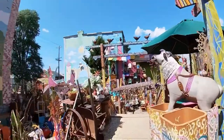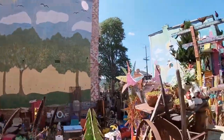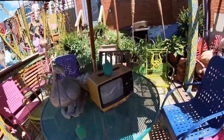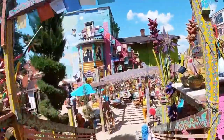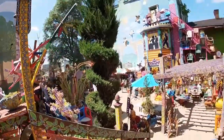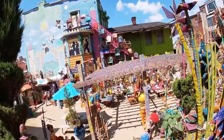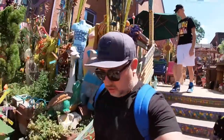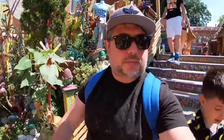I honestly didn't think we can go inside, but here's the courtyard over here. There's a brand new flat screen TV for you from 1965. The artwork is everywhere. Wow, this place is awesome. Don't step on the alligators.